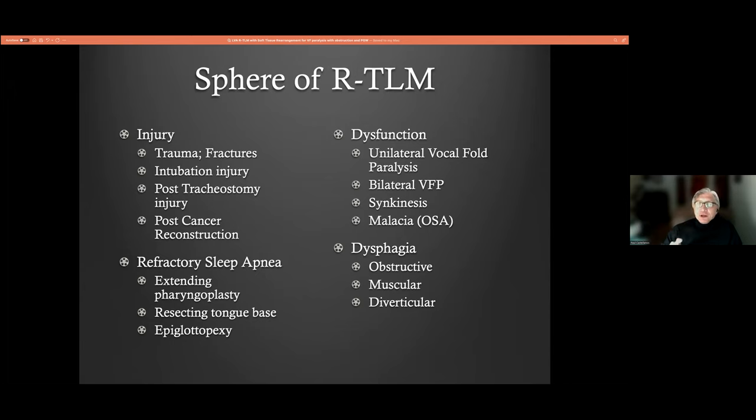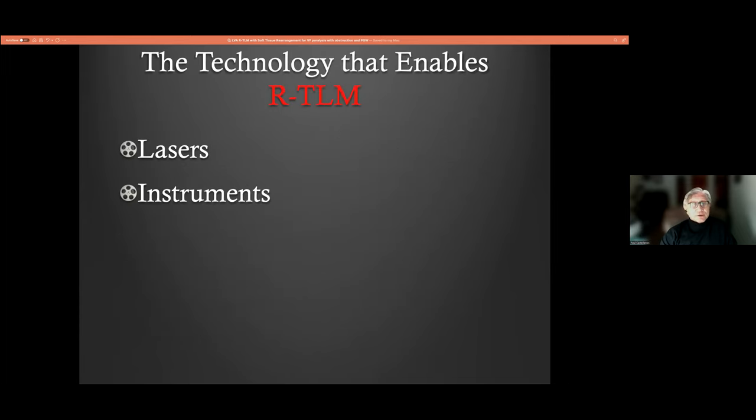I keep encountering colleagues who say, I don't see this disease. Well, they see bilateral paralysis, and I can assure you, you need to rule this out in those patients. This is something that needs to be established definitively before you proceed with bilateral cordotomies, cordectomies or arytenoidectomies. My goodness, you can destroy an awful lot of tissue instead of taking care of it.